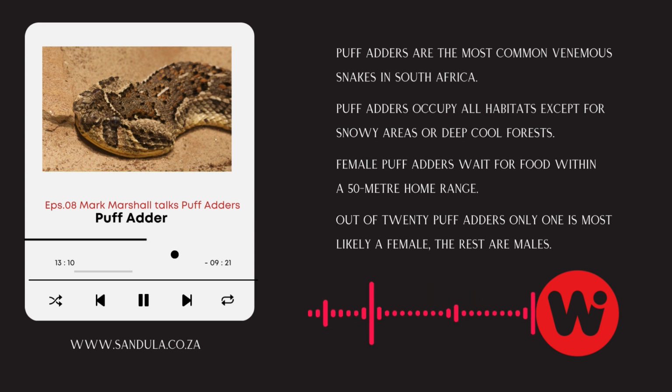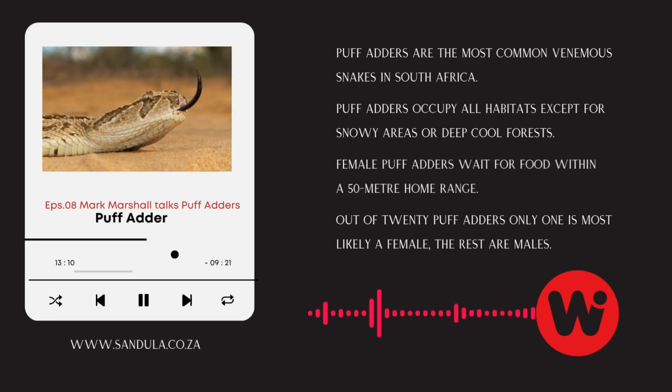Now, everyone asks, why is this puff adder in my house? Well, that's simply because female puff adders like to sit down, relax, have a little area, and will have a very small, for example, 50-meter home range where they'll stay there all their life, basically waiting for food. Food will come, they don't need to eat a lot, and they can just chill and relax there. Now, the males are the ones that crawl around and they actually want to visit the girls, they go visit the neighbor next door, they are up and down, and they are all over. So, out of every 20 puff adders that a person comes along, only one of them will be a female. The rest all males.